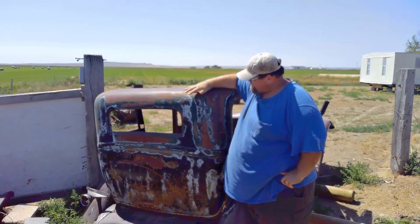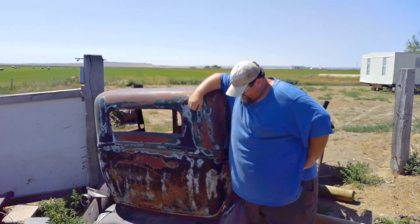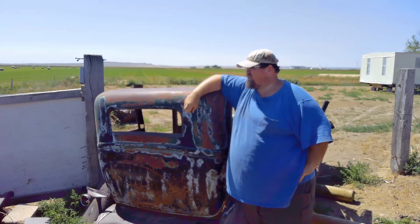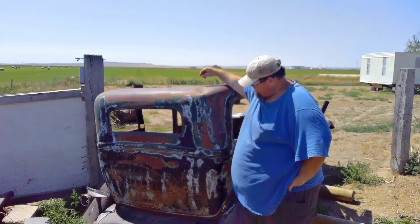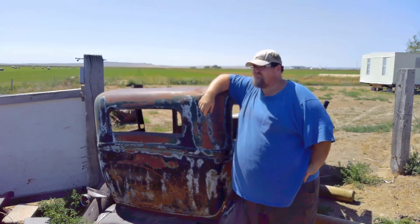But yeah, you really can't say no to a car like this, and my brother paid $600 for this, so yeah, really can't say no.